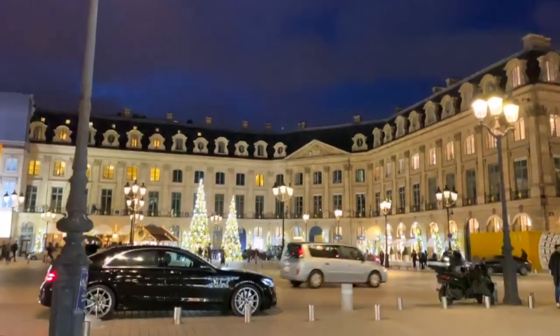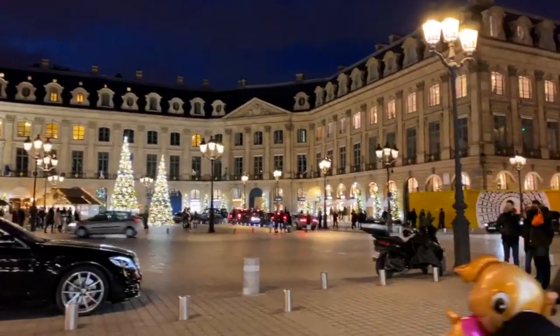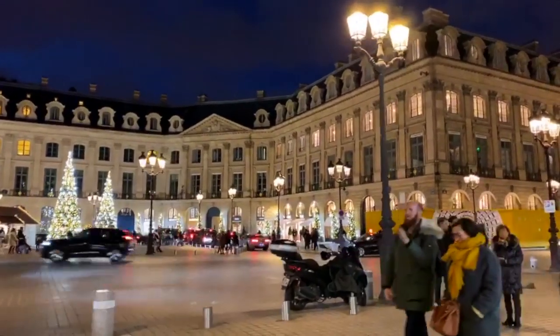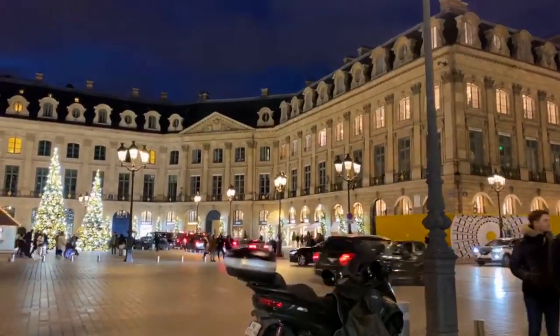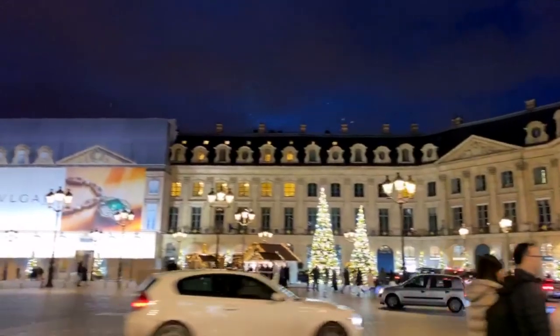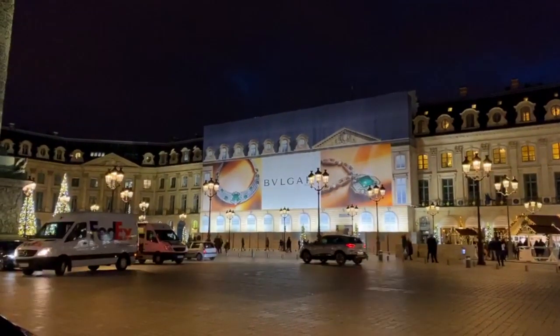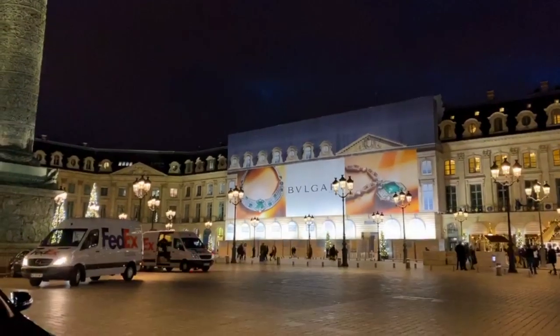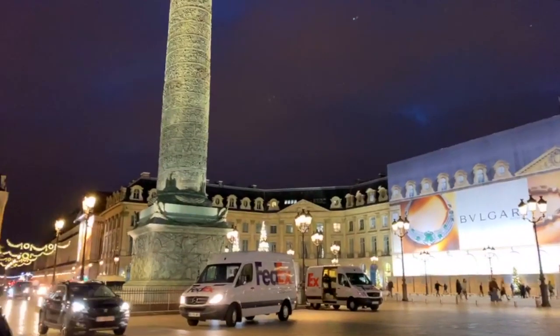There is still today a square called Place des Victoires. Some of you may be familiar with it, and that is also in honor of the victories of the same king. So Square of the Conquests. They're probably restoring or repairing part of the building there, which is why we see the big advertisement, as you do. Let's get a little closer to the column.